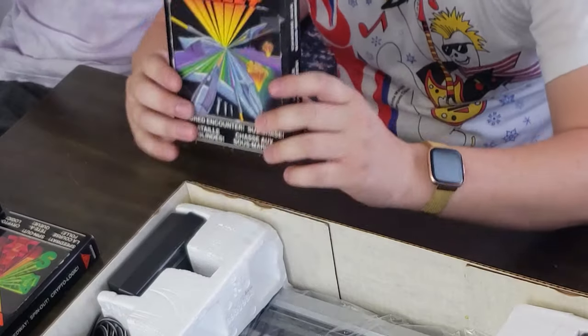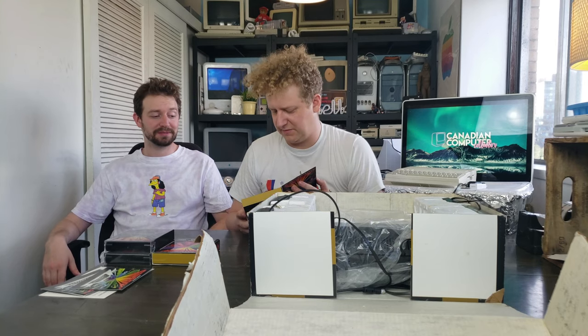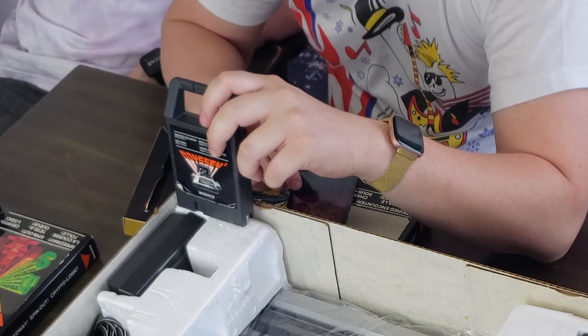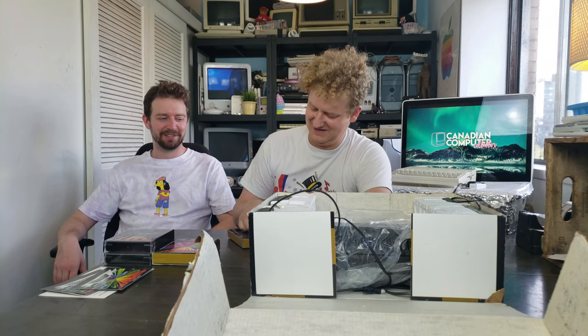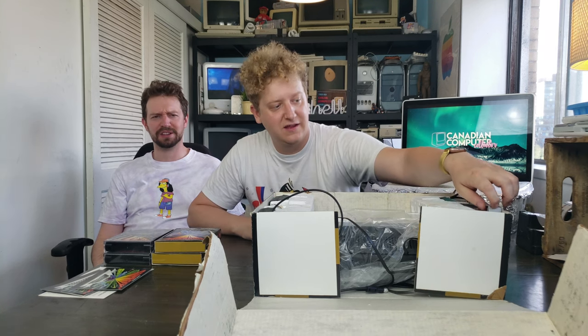This is the one that I actually think might be fun. Armored Encounter or Sub Chase? Either one of them. Oh, this one's good. This one's been played quite a bit. Yeah, that's a good sign. The label is peeling off. Lagers, you beer bro now? Talk about an IPA. I gotta admit, I'm really impressed with the condition of these. Yeah, you got a hell of a collection here.